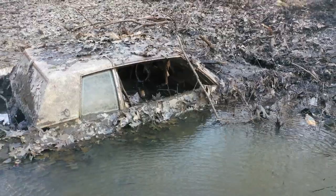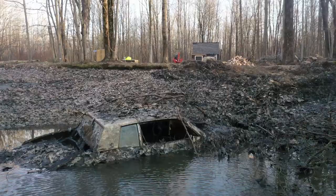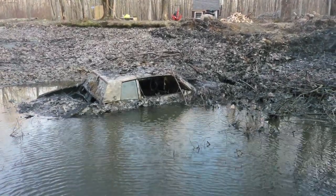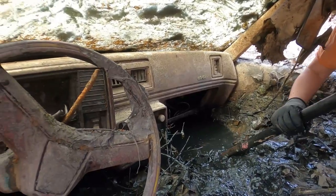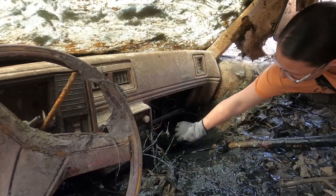Was it stolen, or was it deliberately placed in an attempt to hide evidence? I can say this for sure: there is no good reason to put a car in a pond. Now my family and I are trying to find clues, put pieces together, and make some sense of the mysterious car that has been buried in our pond for over 40 years.